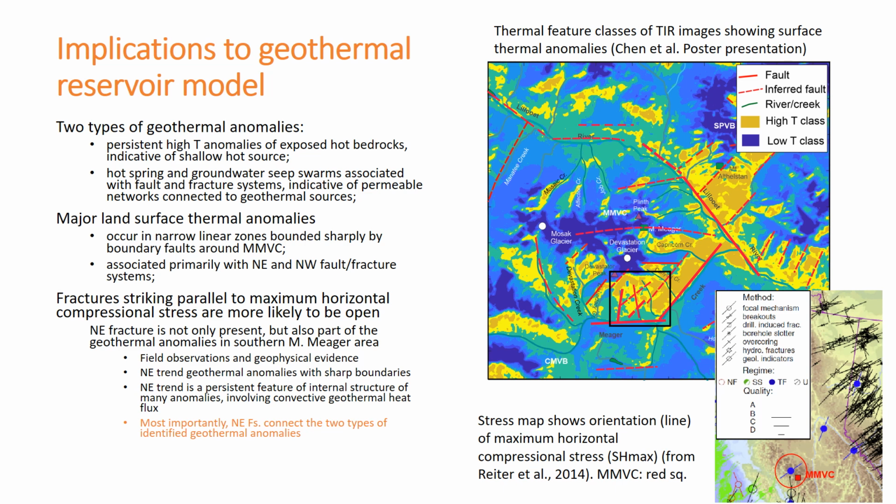Our study also shows that there are two types of geothermal anomaly in this area. One is the persistent high temperature anomalies around exposed hot rock, indicative of a shallow hot source. The other type is hot springs and groundwater seep swarms associated with fault and fracture systems, indicative of a permeable network connected to geothermal sources. Natural fractures aligned with the maximum horizontal compressional stress are most likely to be open. This is a general consensus in the geoscience community.